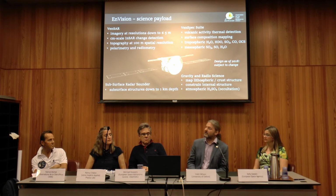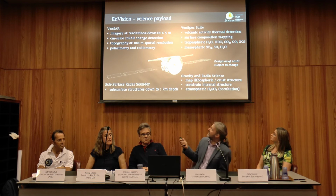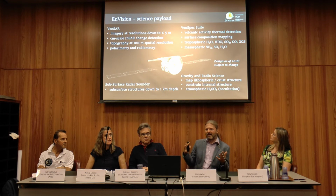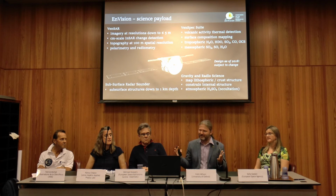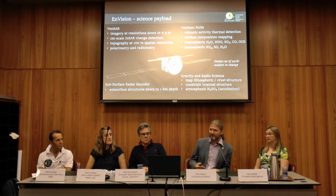So it's quite a focused payload. We have an imaging radar, which can go down to resolutions probably about 20 times higher spatial resolution than the existing maps we have. Potentially, we can also look for centimeter scale change detections. After earthquakes and volcanic eruptions, you often see in press releases in the geophysical press, which I hope you read, these interference fringe maps showing you the surface movement after an earthquake. We'd be able to do the same at Venus through the clouds, because radar, of course, sees through clouds.